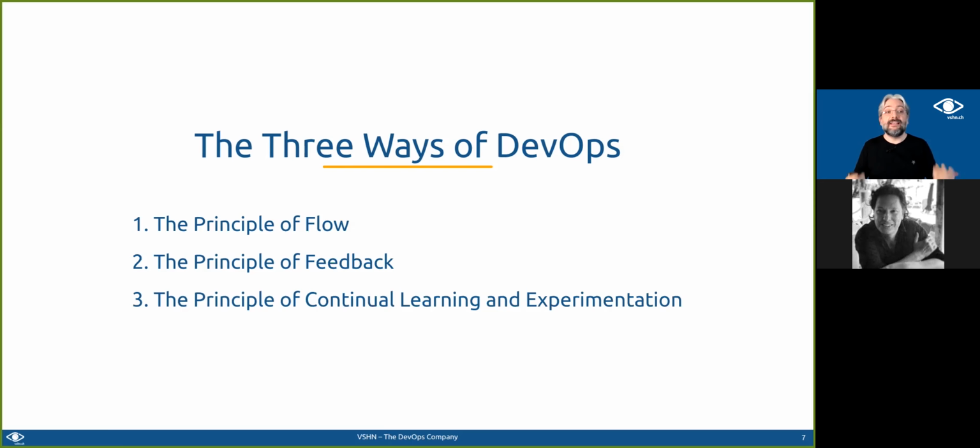The third one is the principle of continual learning and experimentation. And for this, and this is the most difficult one, paradoxically, you need a high trust culture. You need to have a culture in which it is okay to fail. You try new things. And guess what? GitLab actually can help you do that as well. So these are the three ways of DevOps.